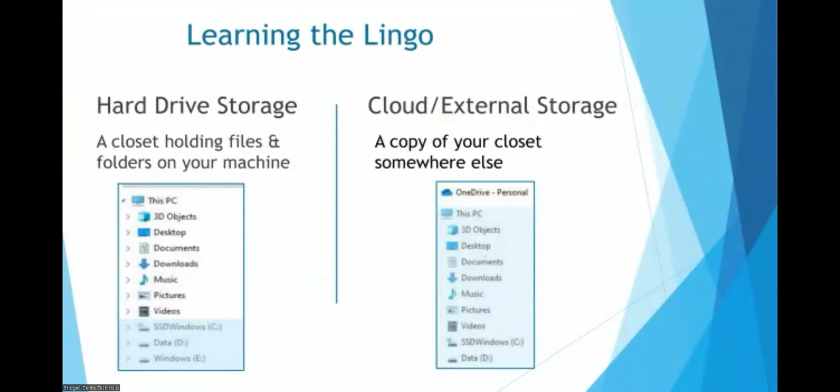So here is what hard drive storage looks like on a PC. If you look on the left, I know it's a little bit blurry, but this is Windows 10. You can tell because it has that silly thing called 3D objects that no one except programmers use, and now it's not there anymore. Windows 11, they got rid of it. But hard drive storage is organized so this PC means it's on that physical machine. Things in the desktop, documents, downloads, music, pictures, videos. Those are the basic categories.